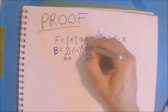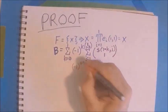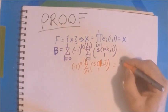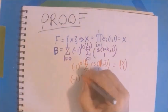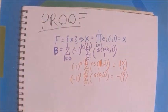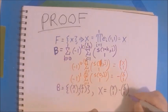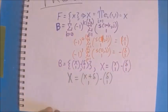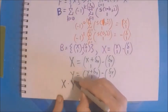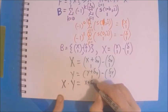All right. So anyway, let's take our factor set. Let's take the case that our factor set is a single element, x. Now the transform tells us that with one factor in our factor set, we should end up with 2 signed binomial coefficients in our sum set. That's what we should get. And we do. They are x choose 1 minus delta choose 1. So now let's take another number y, and we will multiply x and y together on the binomial sum side of the formula.